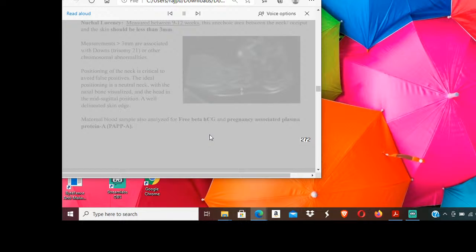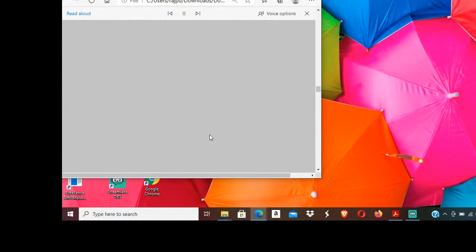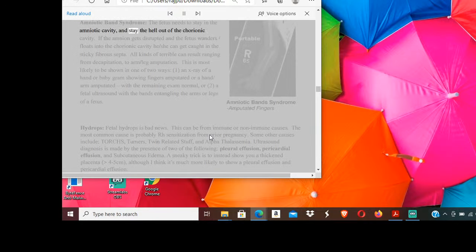272. Amniotic band syndrome. The fetus needs to stay in the amniotic cavity, and stay out of the chorionic cavity. If the amnion gets disrupted and the fetus floats into the chorionic cavity, he or she can get caught in the sticky fibrous septa. All kinds of terrible can result, ranging from decapitation to arm or leg amputation.